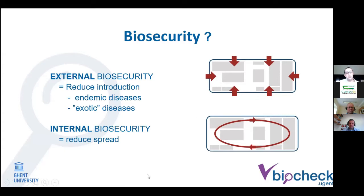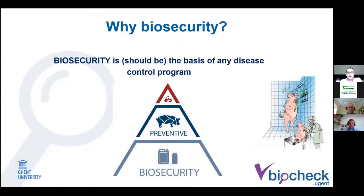So this internal biosecurity is equally as important, and especially, and we'll talk about it a little bit later, when we think about antimicrobial usage, when we think about reducing antimicrobial usage, it's very important that we reduce this infection pressure. So linked to this antimicrobial usage issue, internal biosecurity has risen enormously in its importance. So I see biosecurity really as the foundation, as the basis of any disease control program.